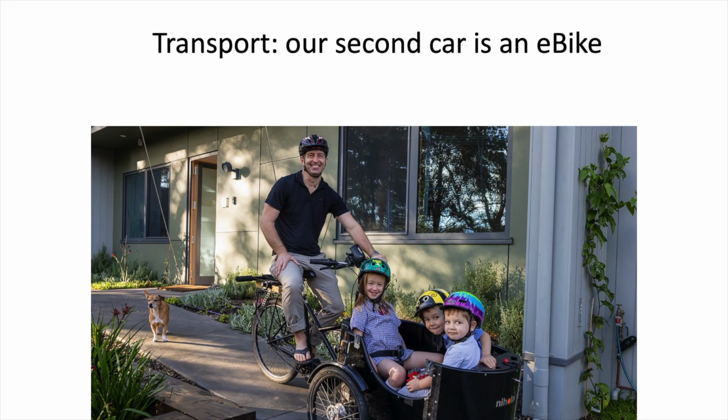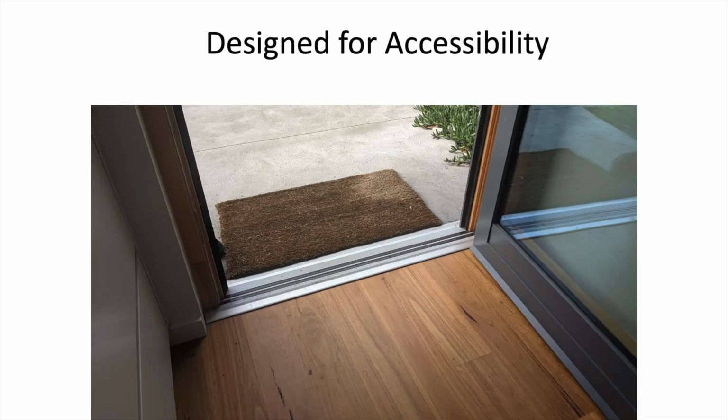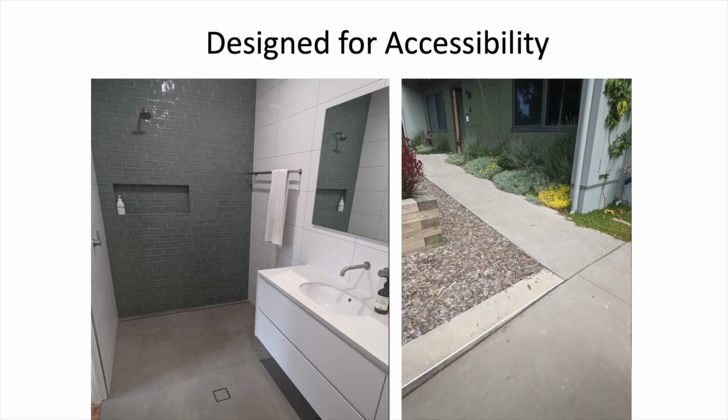There's the e-bike that we used to get around. And just quickly to say, we also designed it to meet an accessibility standard for the bottom guest room. So you can roll a wheelchair in. There's no steps to get in. There's no lip to the front door, so it's accessible, which is handy for prams, also for wheelchairs in future, or if you need to be accessible for injury or anything like that.